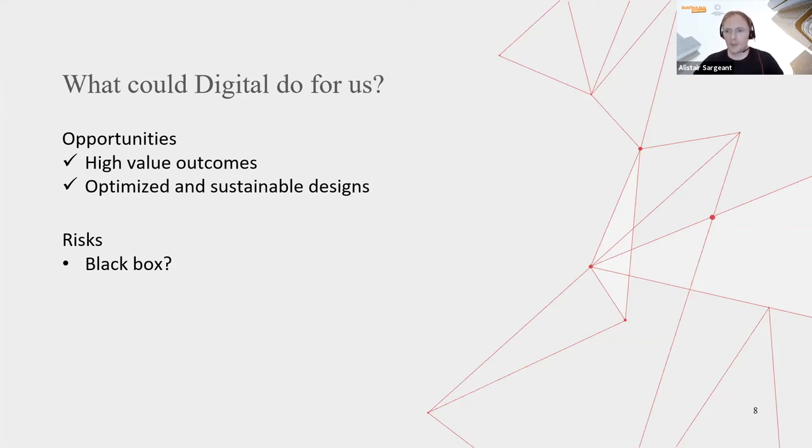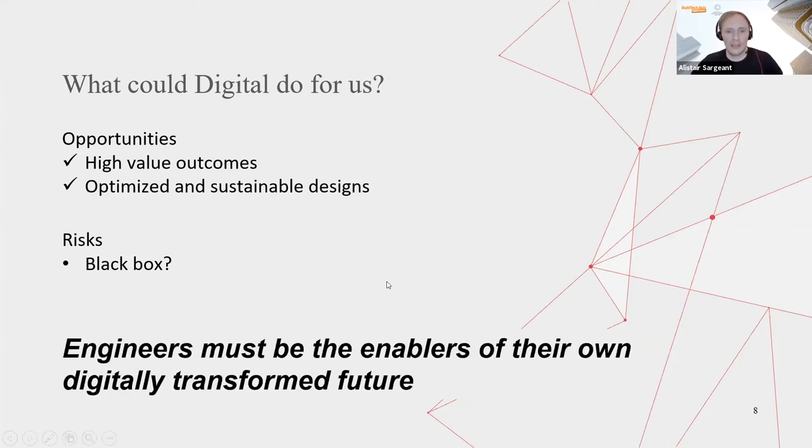But fortunately, all the skills that you need to create these digital workflows, they can all be learned by the engineer. In fact, they need to be learned. Engineers, we must be the enablers of our own digitally transformed future. And if we don't, then we do run the risk of becoming obsolete.